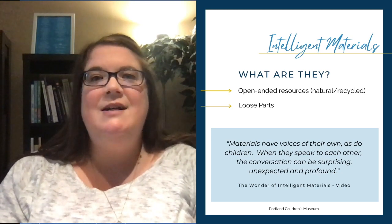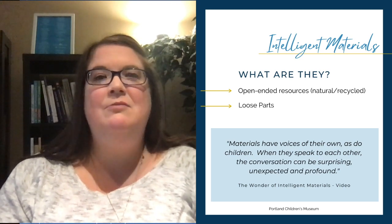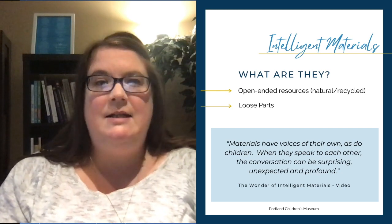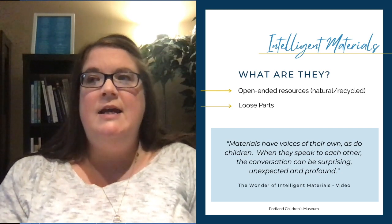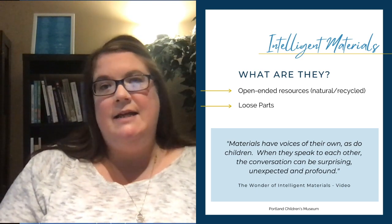So loose parts are anything that can be manipulated and changed and transformed and moved around, and the possibilities are limitless when it comes to loose parts. It's more looking at what the item could be than what the item actually is.